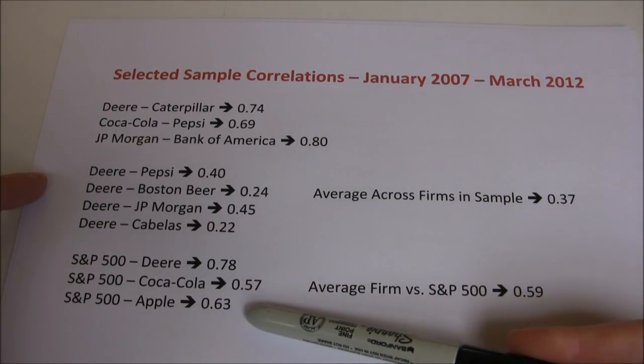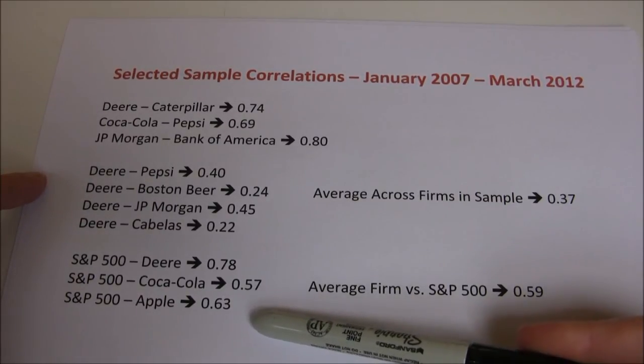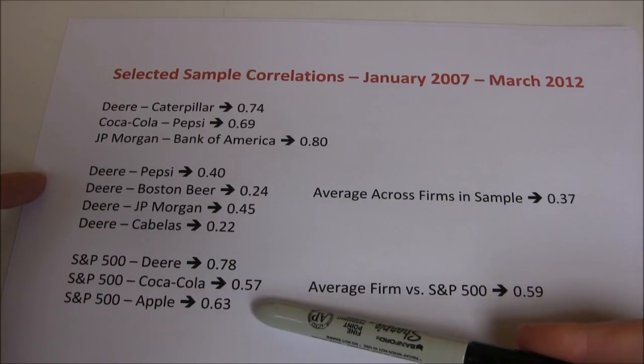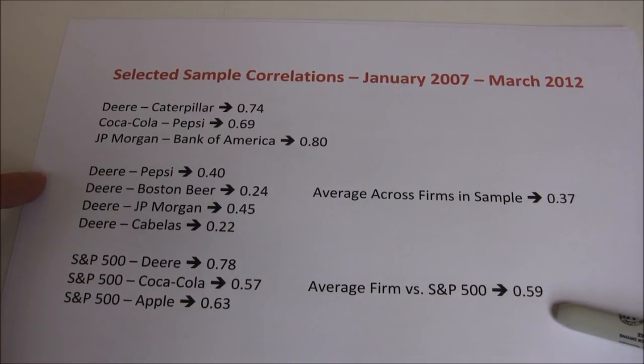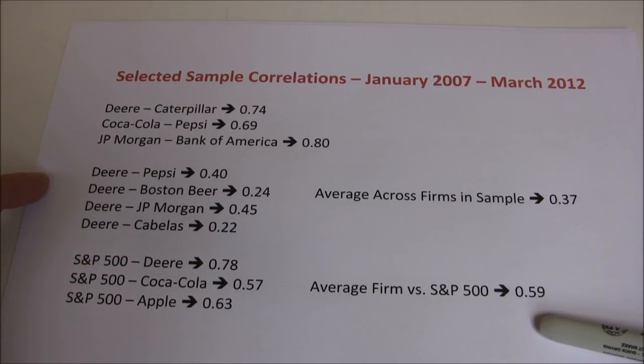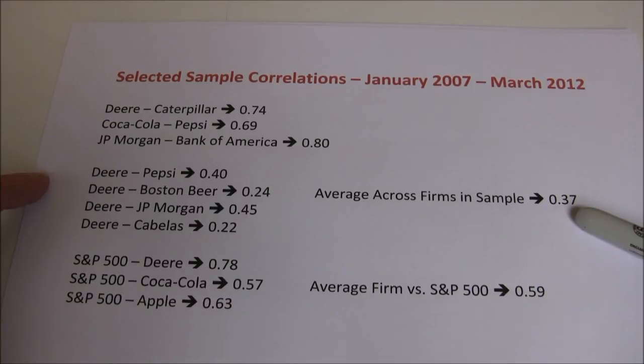Next, we look at how individual firms move with the S&P 500. And here you can see not quite as high as firms in the same industry in general, but still pretty high. So when we look at average correlations for individual firms to the S&P 500, and we should note these tend to be larger firms, they're all actually part of the S&P 500, we tend to see a much higher correlation than individual firms to one another.